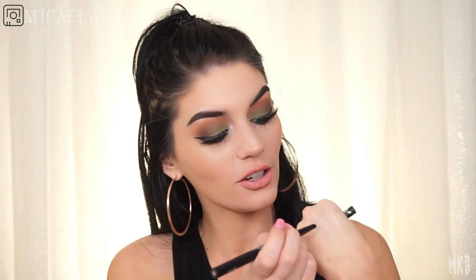And I feel really bad talking about this because they actually sent this to me in a PR package. So no hate to them. I love this brand so much. Like I said, my favorite foundation is from them and I continue to use that all of the time. But as far as this brow pencil, it just really missed the mark for me. Here, let me show you.